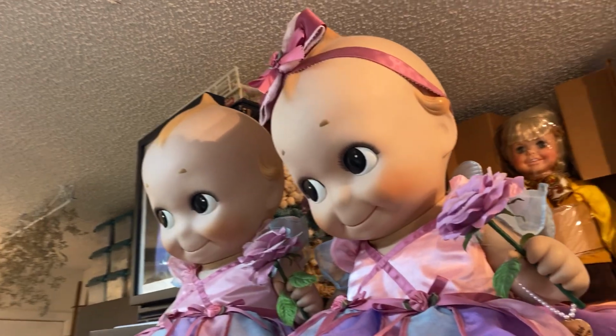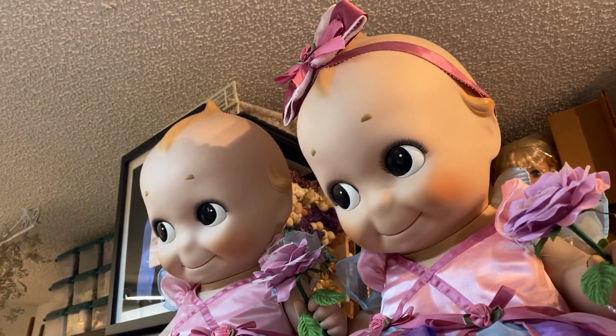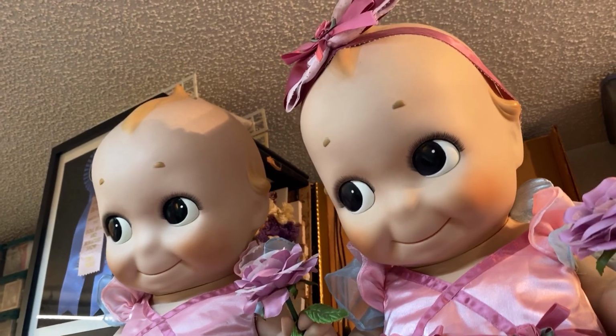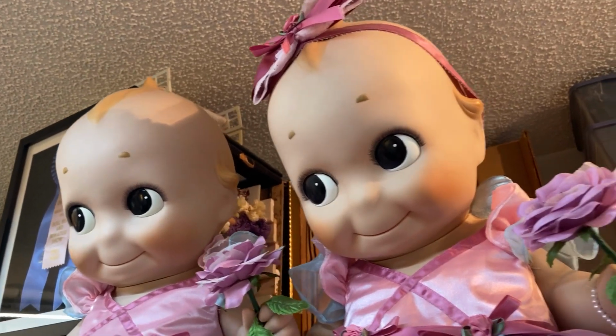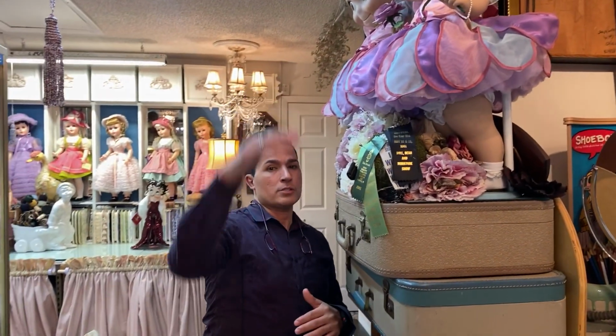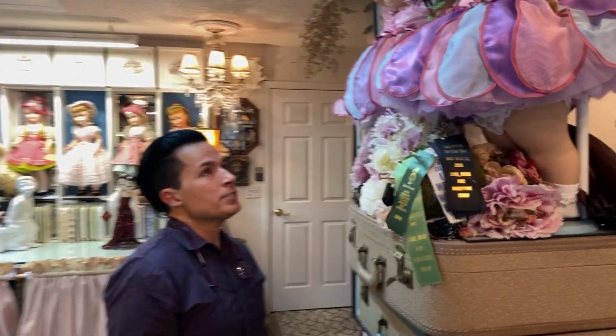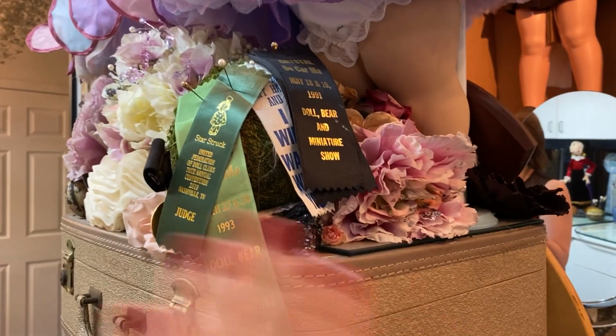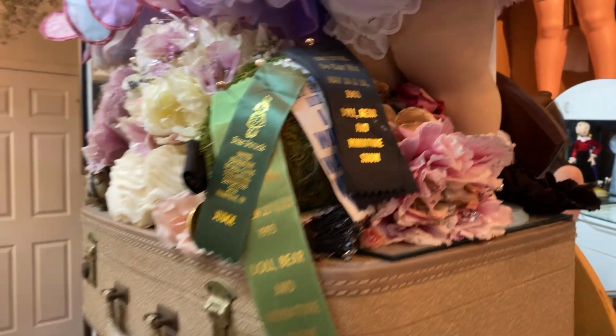And then these are great. A lot of times the reproductions of the Cupies don't quite look like a Cupie, but this one's outstanding. And large. I've never seen them this size before. Here, I'm going to back up so you guys can see. How tall are they? 31 inches. So it's pretty substantial. They are treasures.